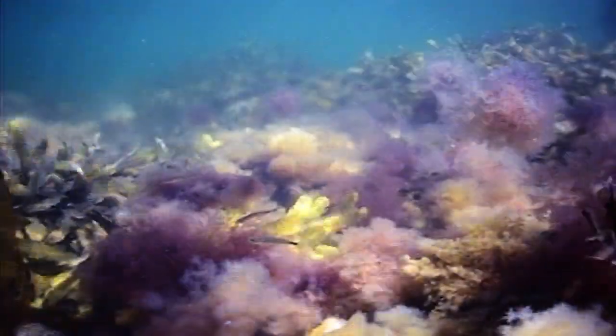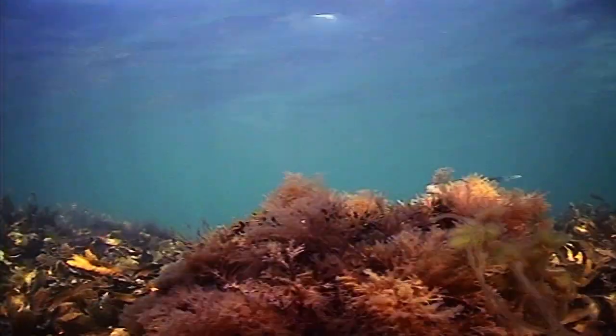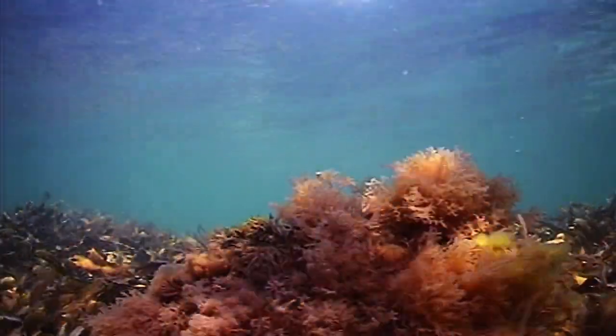The vegetation is full of small baitfish, and our camera further out shows the occasional sand eel. And two large sea trout.